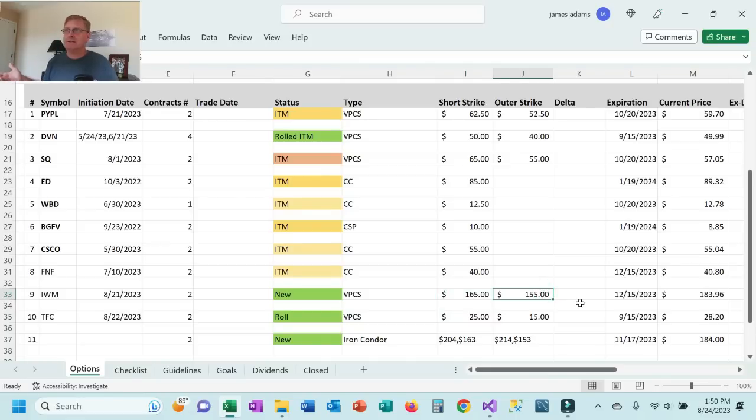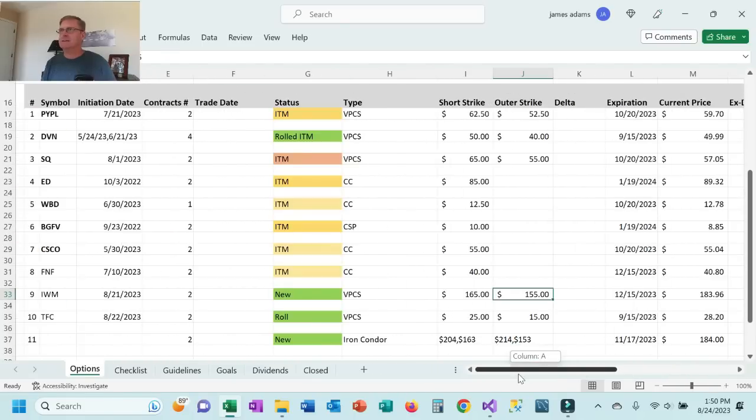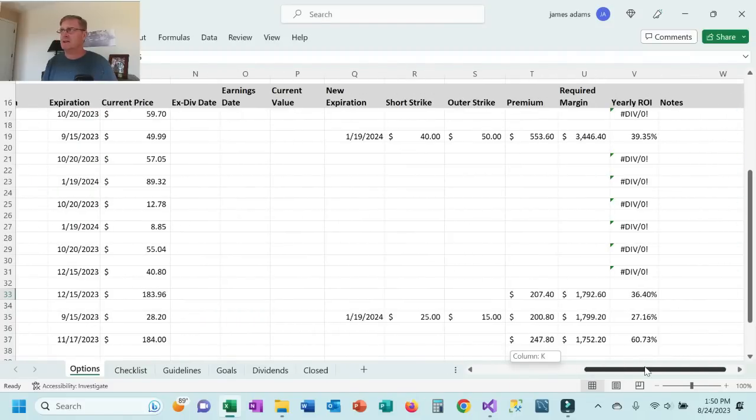Instead of using SPY, I like to use IWM mainly because it doesn't move as much. It's not as expensive. And the Russell 2000 has been fairly steady. I think it's right now like 183, 184. So I'm not too worried about this one. I've done a lot of trades with IWM. None of them have been assigned. I don't think they've even been in the money.